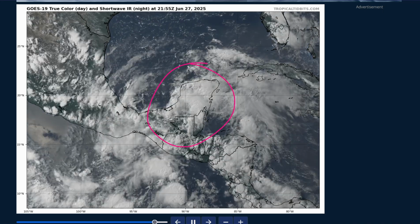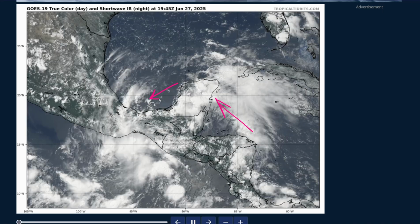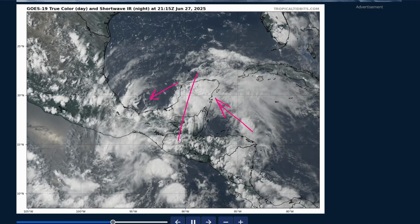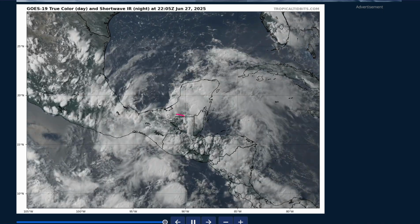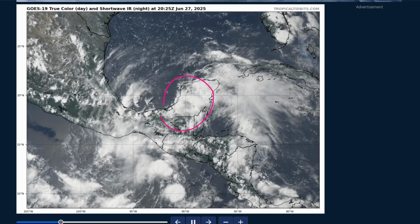Now, right now, the system is not very organized. We can see the strong southeasterly flow coming out of the Western Caribbean. And if we look at the Bay of Campeche, we have some lighter northeasterly flow, highlighting a tropical wave axis that is generally in here. And we don't really see too many signs of a closed area of low pressure with this. There might be some very light westerly flow across Mexico and Guatemala here, but this is very weak and it's likely just a tropical wave axis here.